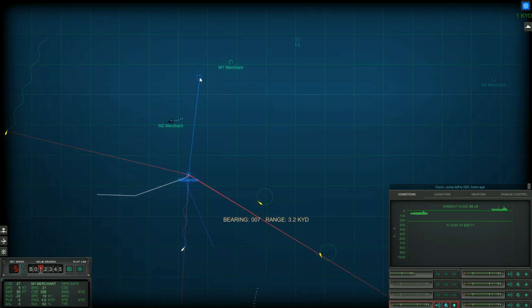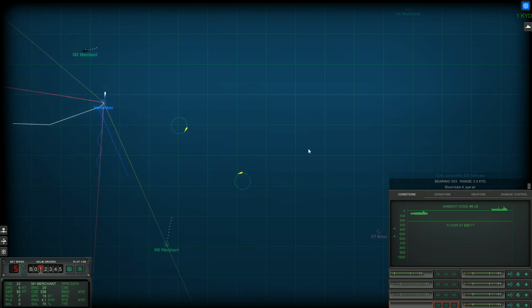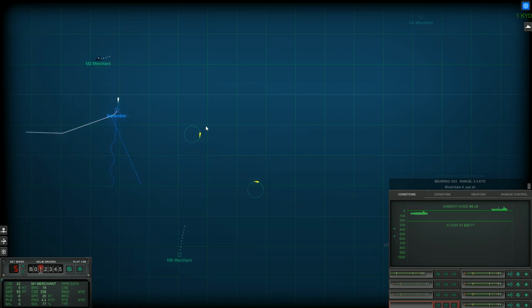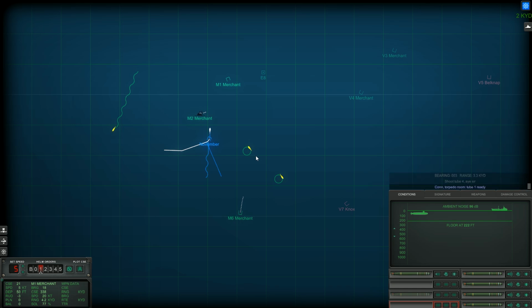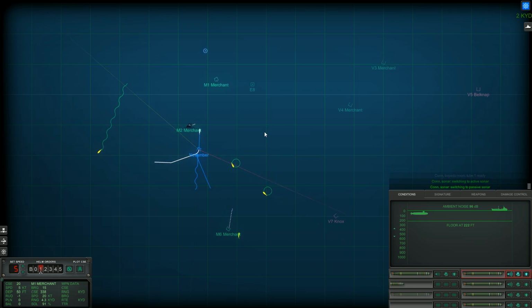And we've got a direction on M1 now. We're going to have to get a good shot here because we're only going to get one crack at this. And cross your fingers on that one for me. Basically, M1's turned around and is exiting the area because of M2 being destroyed. Now, I expect the rest of the merchants are probably doing the same. Let's go to actives and see if we can find out. No, not even a single response.